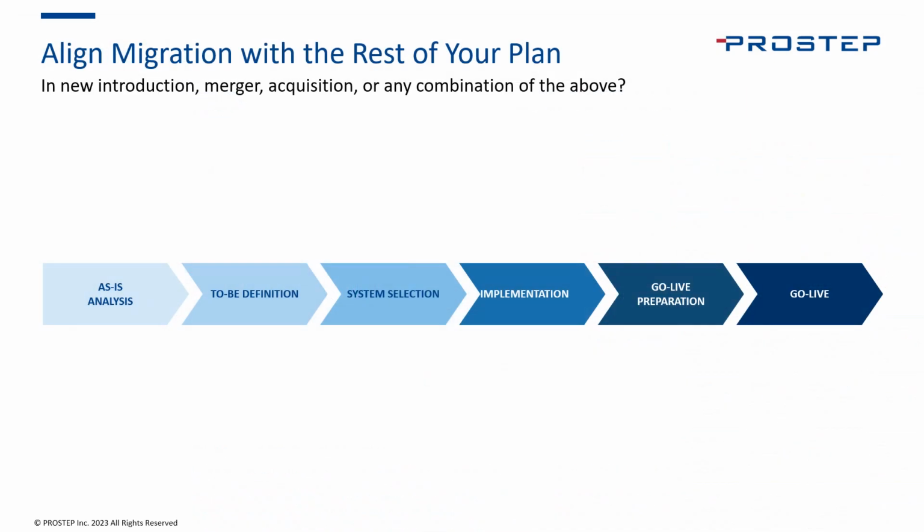Let's talk about aligning migration with the rest of your plan. And that might be a plan for a new introduction of PLM. It could be that you have a merger and acquisition or a combination of all those. And you have to figure out how to align the data. Well, migration maybe is just part of that. And there might be a grand PLM implementation plan that has other functionality, other systems involved with.